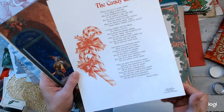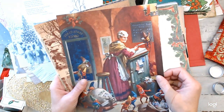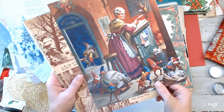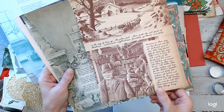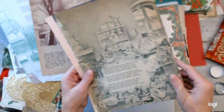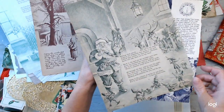I know every year I get requests: can you just put together a Christmas music sheet pack for me? But it's so hard to come across music sheets that are just Christmas themed. Look how old these guys are. How cool. It's cute.